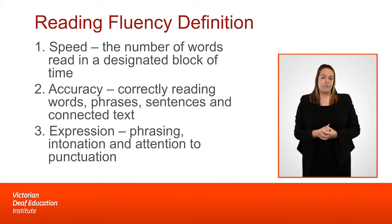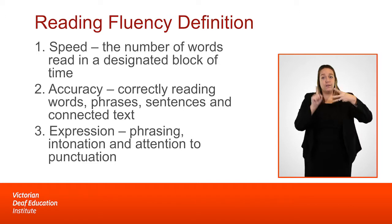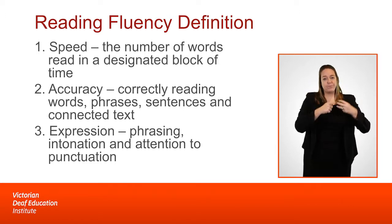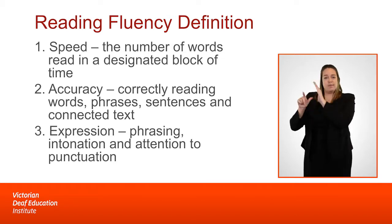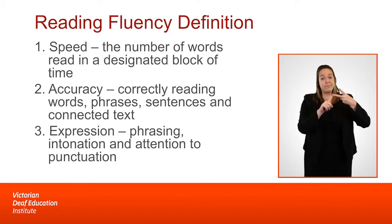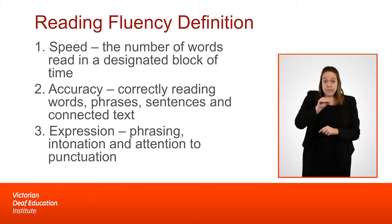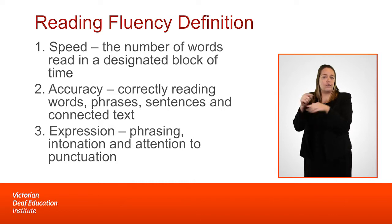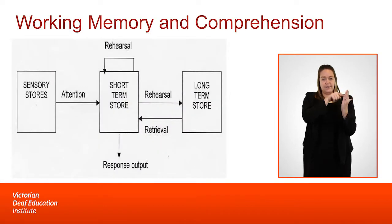When we look at the definition of reading fluency, we really look at 3 components. The first is speed, the number of words that can be read in a designated block of time. The second is accuracy. How many of those words are accurate in that block of time? And the third is expression, the ability to modulate your voice the way that the content in the reading exists.